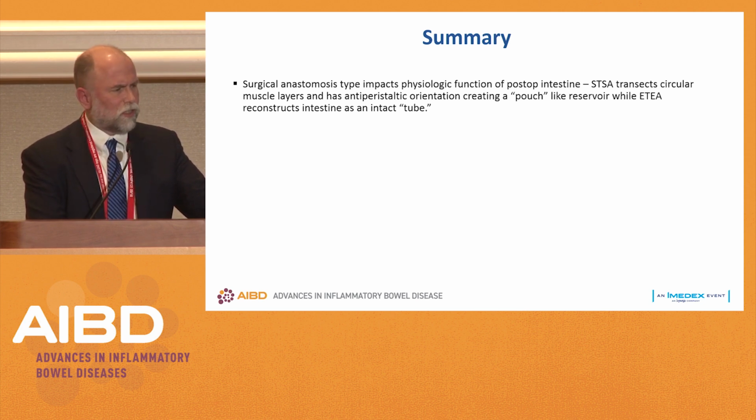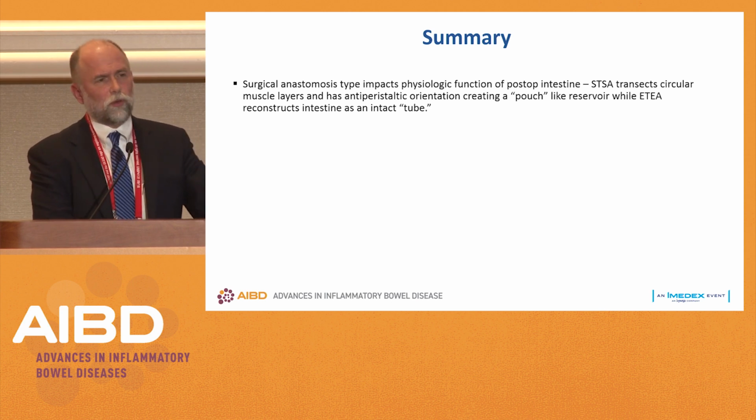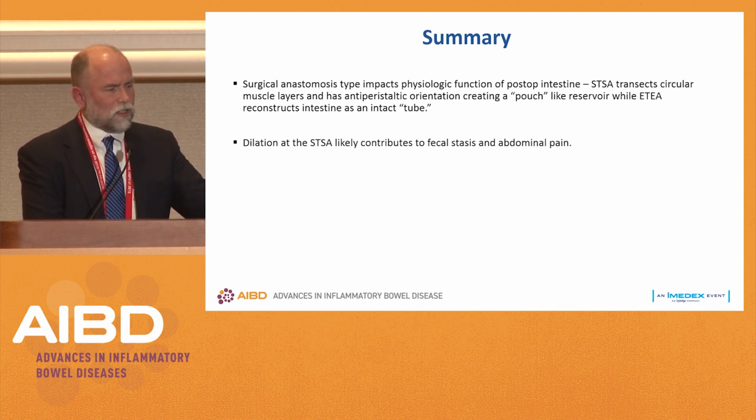The side-to-side transects circular muscle layers and has an anti-peristaltic orientation, creating a pouch. This is how you guys build J-pouches. And it's done on purpose so they don't have motility going across the J-pouch. And it creates a reservoir while the end-to-end reconstructs the intestine as an intact tube. The dilation at the side-to-side likely contributes to fecal stasis and abdominal pain.